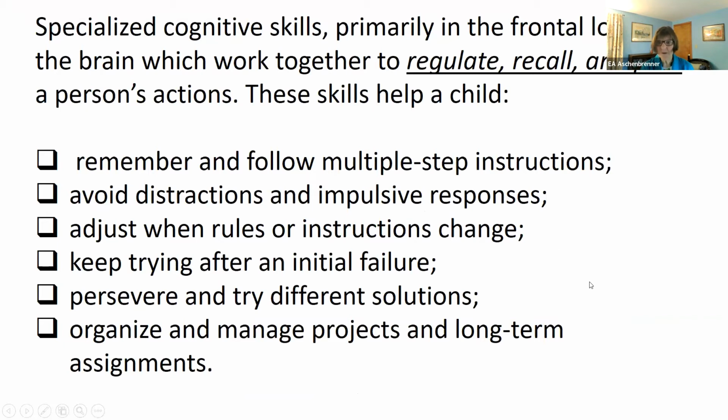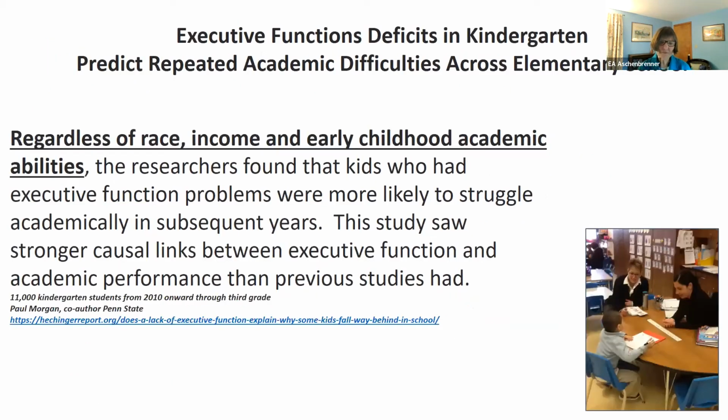So when you think about as children get older, these are important skills that we want kids to be able to have in order to be successful learners. One of the things I just want to indicate is I'm going to briefly run through these slides about the research about the importance of executive function as predictors for academic success and academic difficulties. What you'll notice when the slides are posted is that I have website links on each of the slides to make it easier for you to dive deeper into some of this work should you choose.